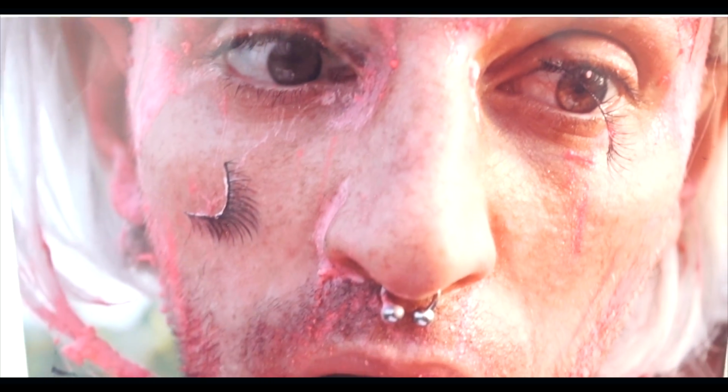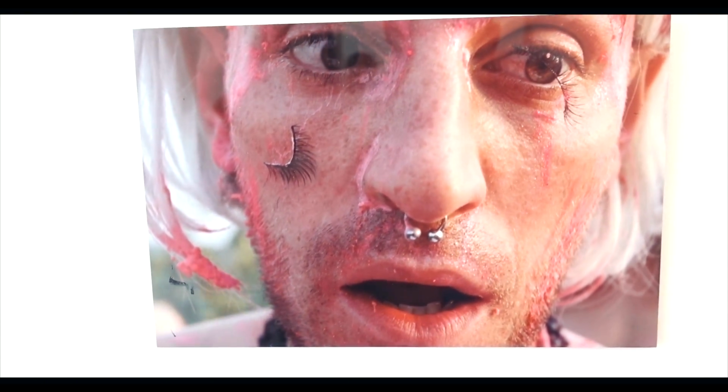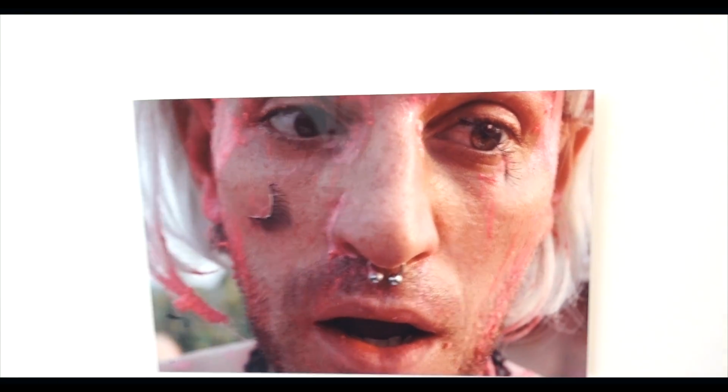Some more interesting artwork in here. We've got a guy who's obviously at the tail end of a party. Septum buddy friend. Looks like he's been partying for a long time. I actually did have my septum pierced. And it's just nice to see somebody else with it.